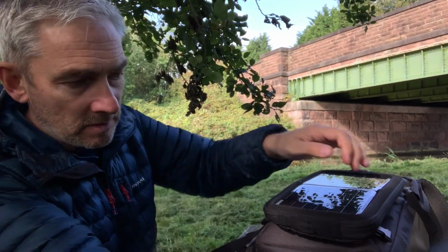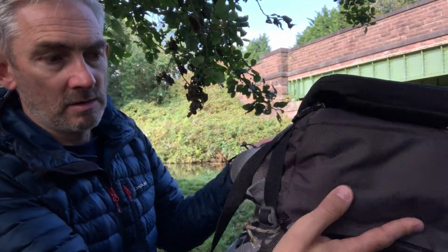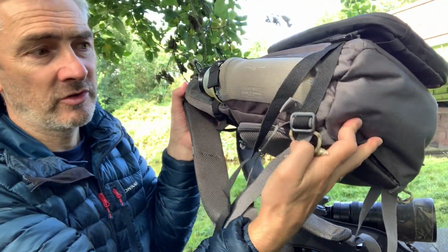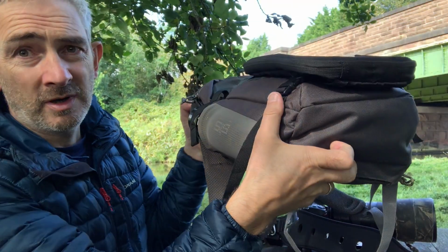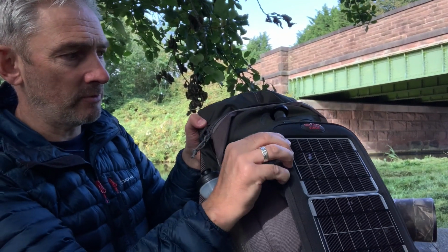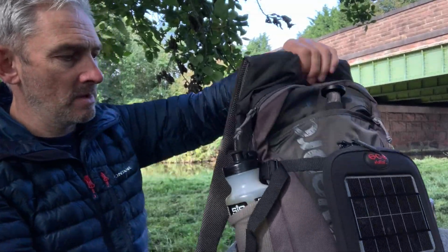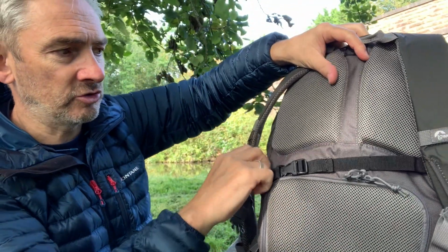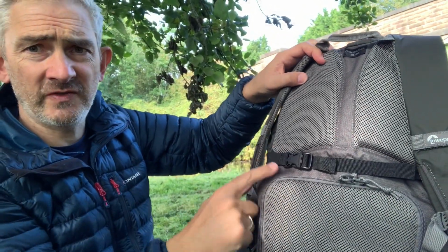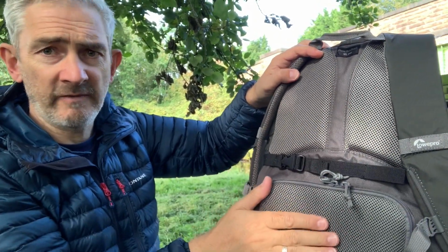some webbing straps that came with the solar panel. Just through that buckle there, and I've put a little piece of paracord through the loop so it can't pull back through. And then you've got the fastening there, so that fastens at the bottom. And then I did the same at the top, but with another strap, which I've just run through the back of the webbing. And then it just goes round the back, and that's elasticated. And that just fits in the gap between the raised padding of the backpack.